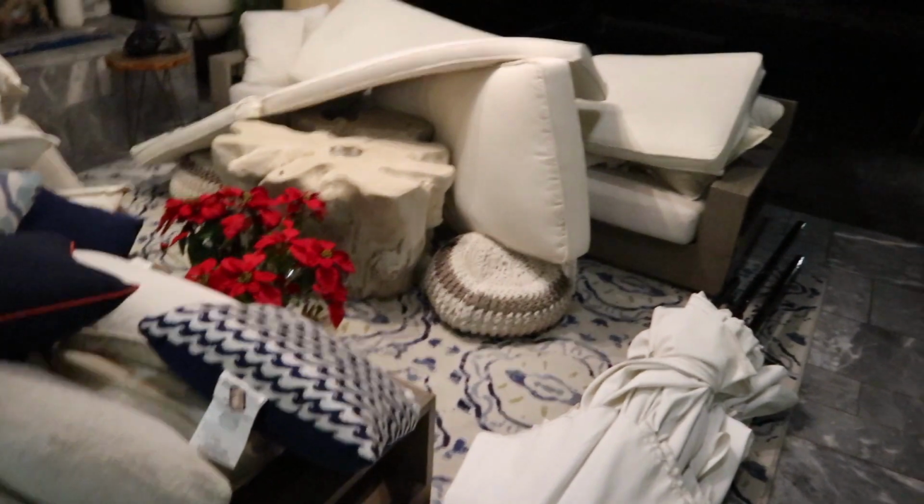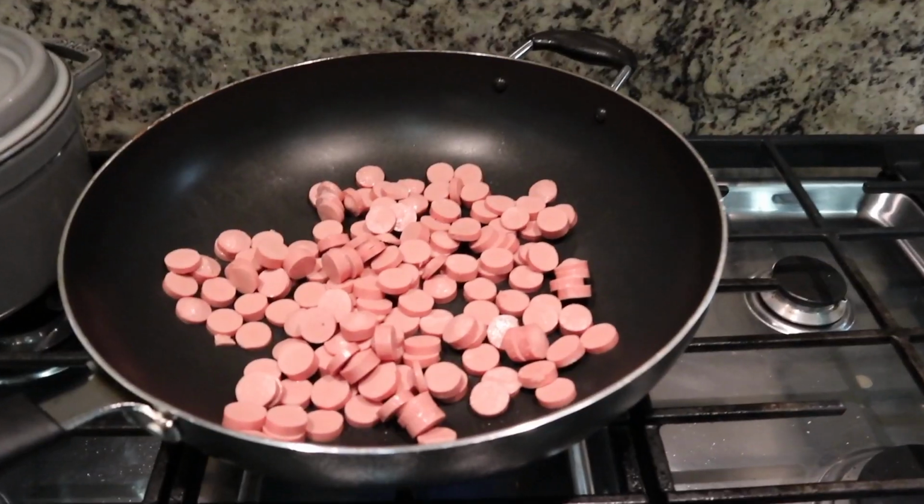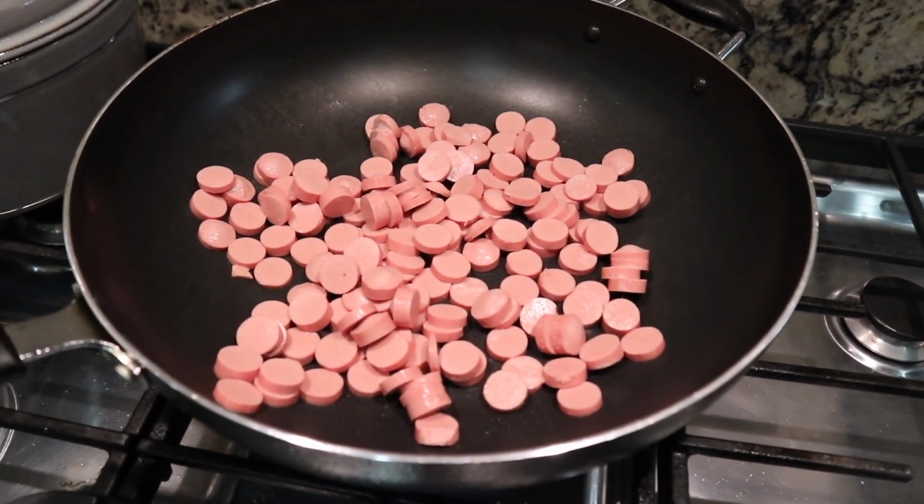I wanted to show you guys the rain. It is so intense. Look at that. Oh my goodness. Look at all this stuff is right here. But yeah, the rain, crazy. Hold on, let me see if it's better when I turn these off. No, it's not.